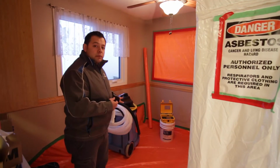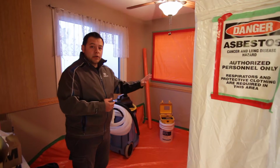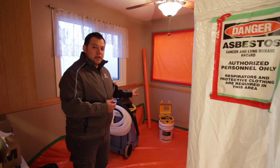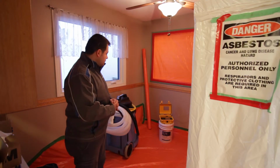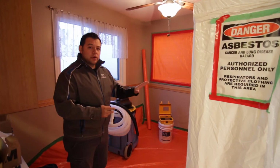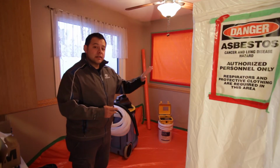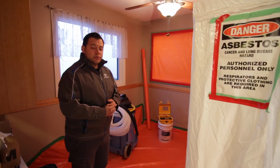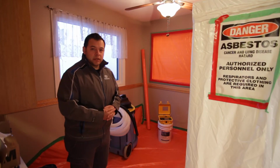We also have a portable vacuum because we're using a shower inside a home that is temporary. We want to make sure that we have an emergency plan in case there's a flood in the home. This is just before we go into containment. It takes us about a day to a day and a half to set up all of this to make sure the house is protected before we even start removing or disturbing any asbestos.